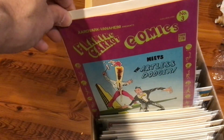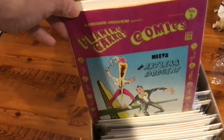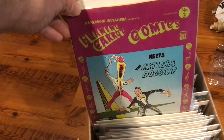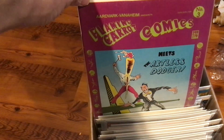I never even heard of him before I picked up this collection, so I was looking through it and I'm like, this is a really interesting one. Flaming Carrot. I don't even know much about it. I don't know if it's a comedy issue or a serious issue. No idea. Yeah, it's really interesting. This is probably one of the most interesting comics I picked up in a collection. It's really cool.